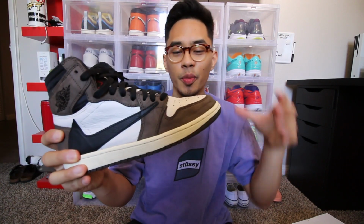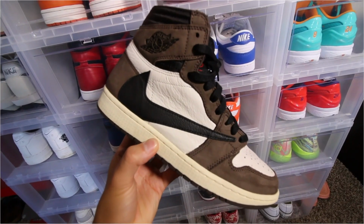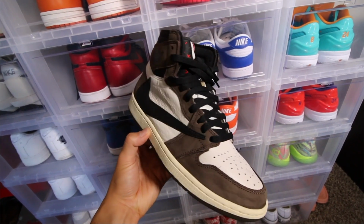These are so beautiful to me, and I wish these were my size. These are a size 9, and I prefer a size 9.5 in Jordan 1s, and these are just a little too tight for my liking. So unfortunately, I will not be keeping these ones. If I did fit them, I would, but these are going to be up on the web store for anyone who is interested in these.